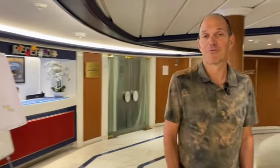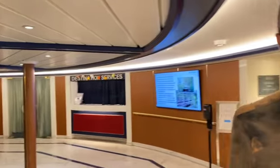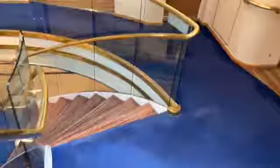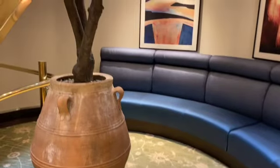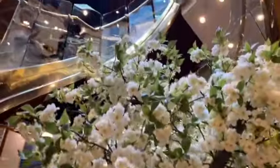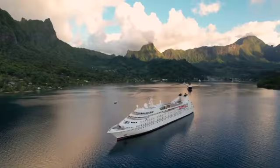Deck number 5 for reception and guest services, like the front desk of a hotel, if you like. And destination services is here as well, where you can book your shore excursions and find out what to do on shore. Also near reception is the grand staircase that connects all of the decks of the ship. And there are other stairwells as well located throughout the vessel. There are several elevator banks that will take you to all decks for those that prefer to use those.